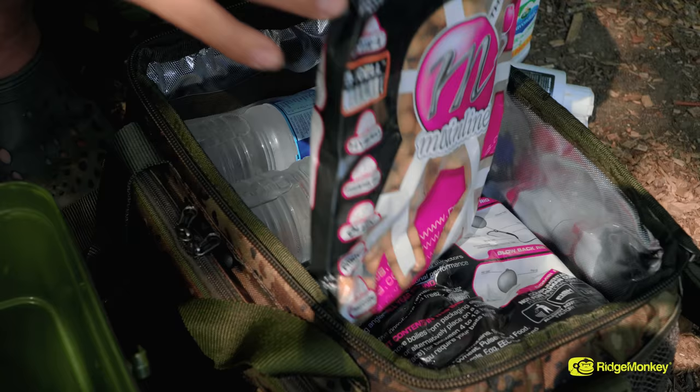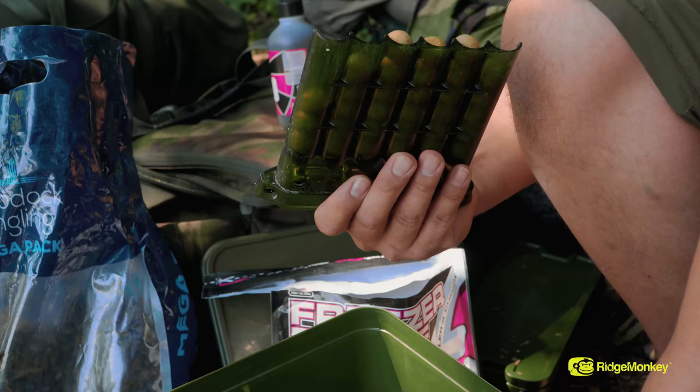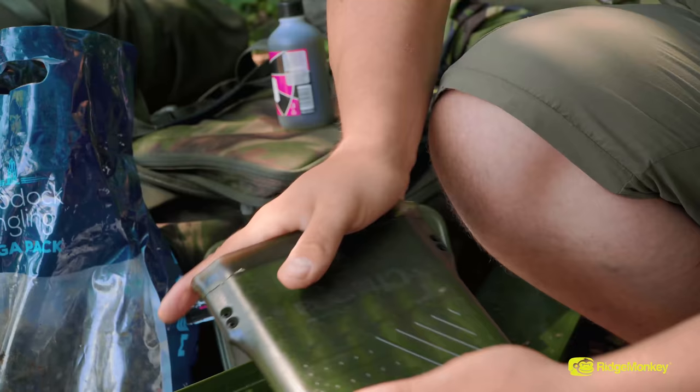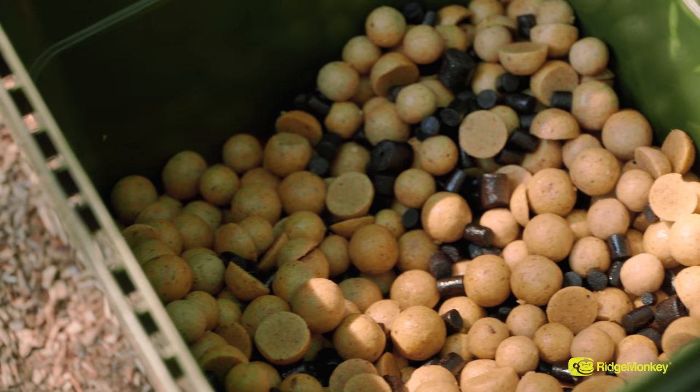Bait has been easy. I always use Mainline Cell and Hybrid. Can take that anywhere in the country. There's a lot of rudd in here, so you're very limited to what you can actually use. There's no nuts, so it is really just predominantly a boilie water only. I've put a few pellets in as well, just to get them grubbing around and get the spots active.